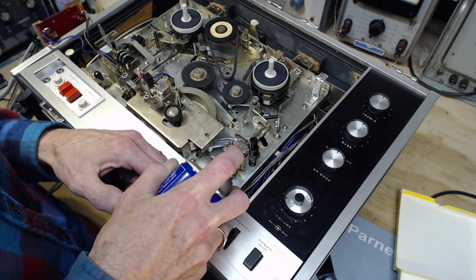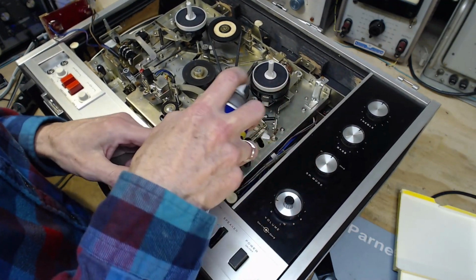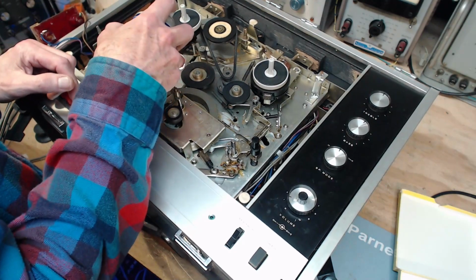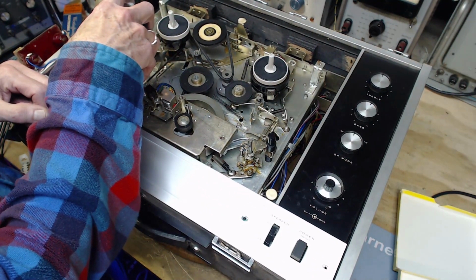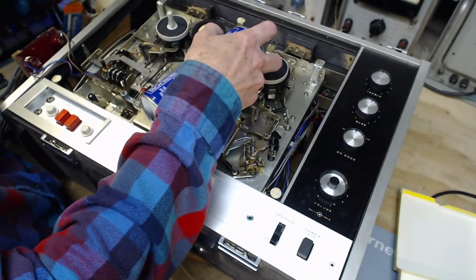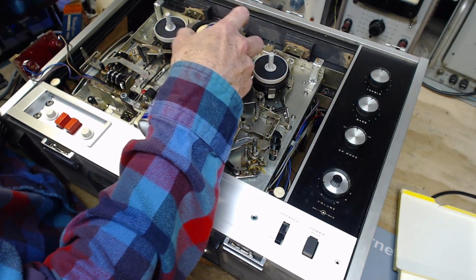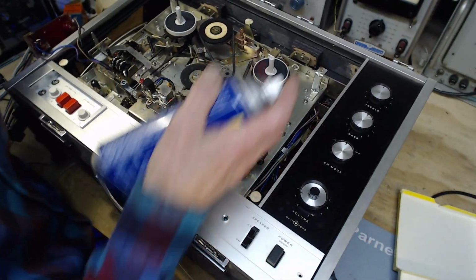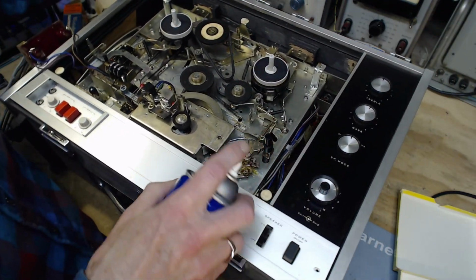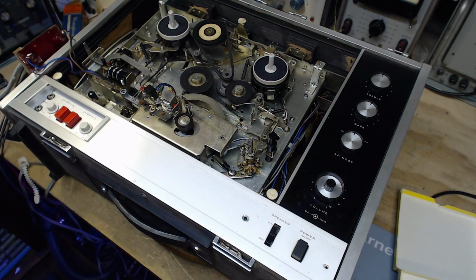I'm just going to... In fact, this might just wake up the lubrication enough. There's a lot of things that are lubricated in here. Wow. Don't spray it all over the place. Wow, it's just lots of grease. Did I get everything? That's a good question. A little bit of excess there.